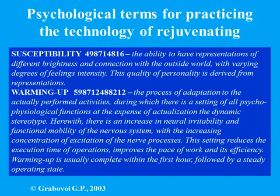The first term, susceptibility, 49871481 6, the ability to have representations of different brightness and connection with the outside world, with varying degrees of intensity of feeling. The quality of personality is derived from representations.